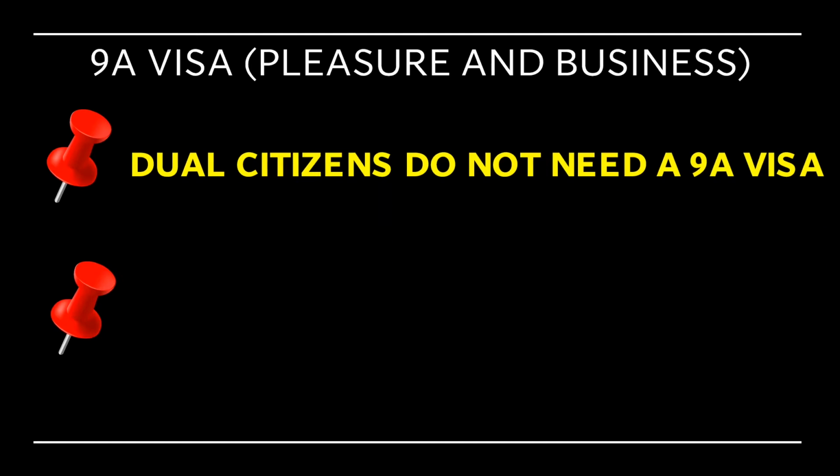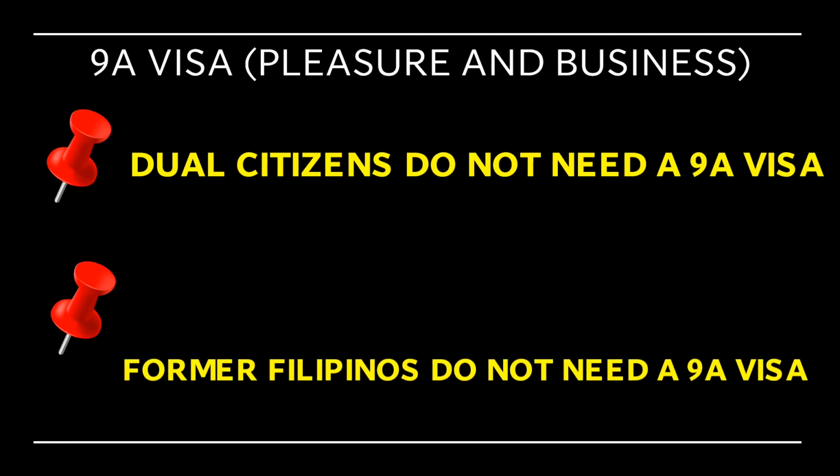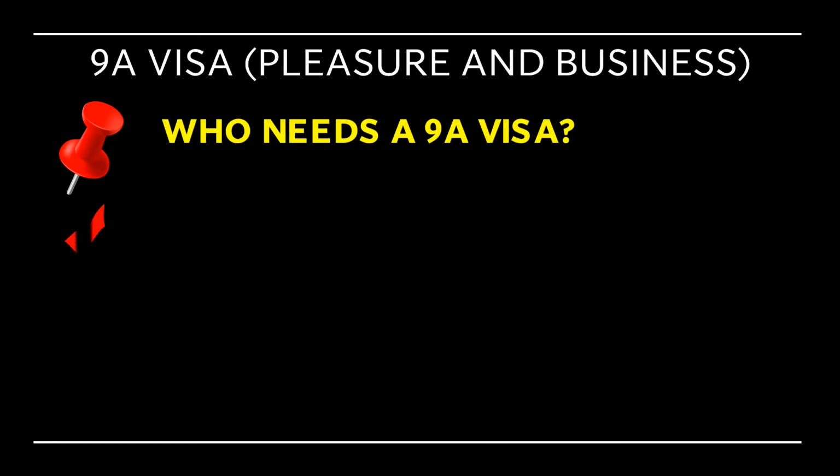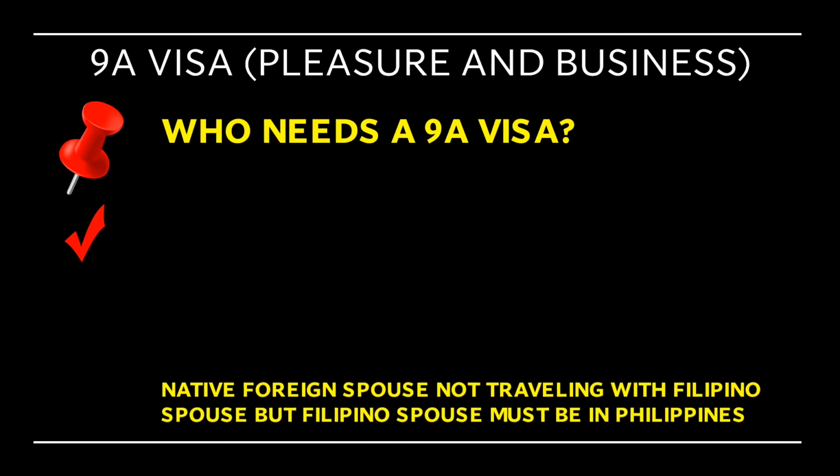Dual citizens do not need a 9A visa. Also, former Filipinos do not need a 9A visa as well. Now, who needs a 9A visa? There are only certain foreign nationals eligible to travel in the Philippines.